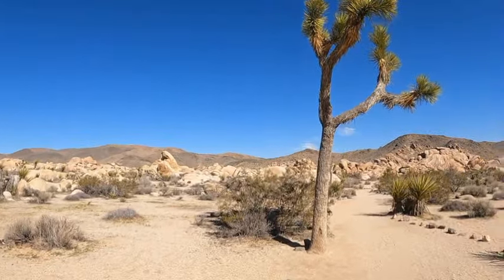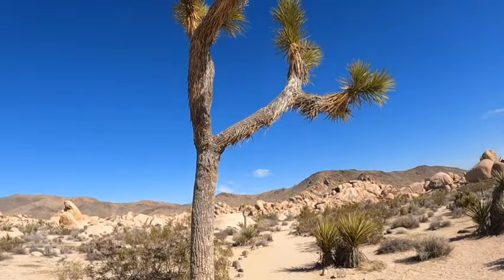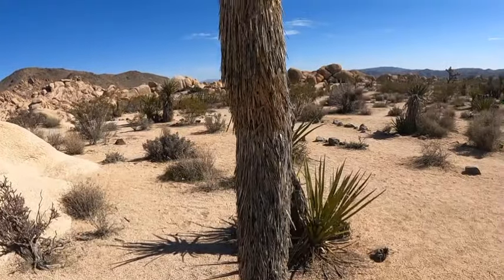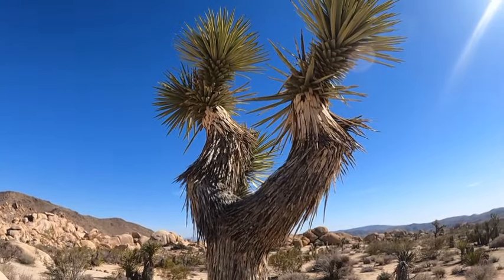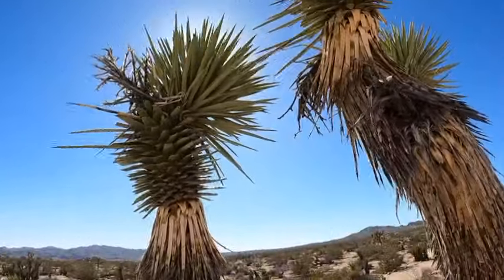I'm on the Arch Rock Nature Trail, and I got above 3,000 feet in the park. Now I'm starting to see some Joshua trees. Check it out, this is Arch Rock.